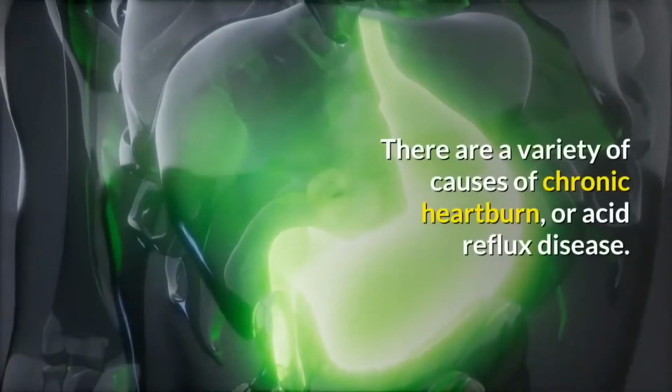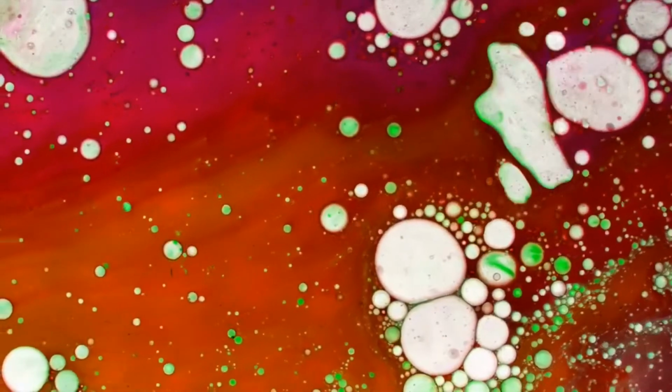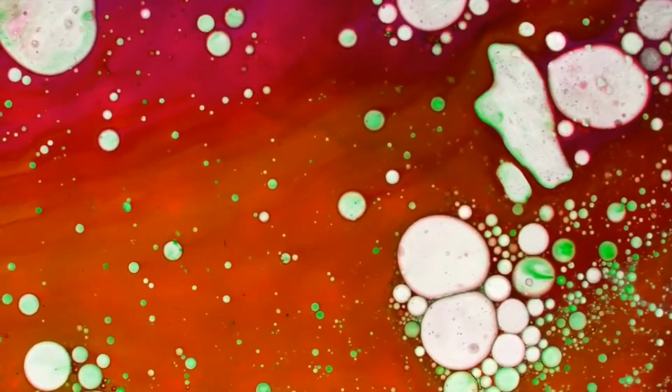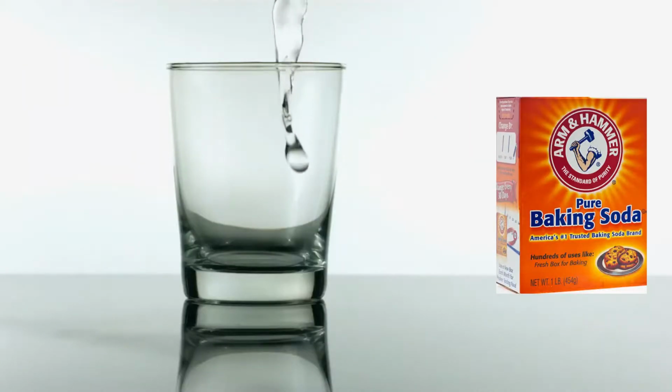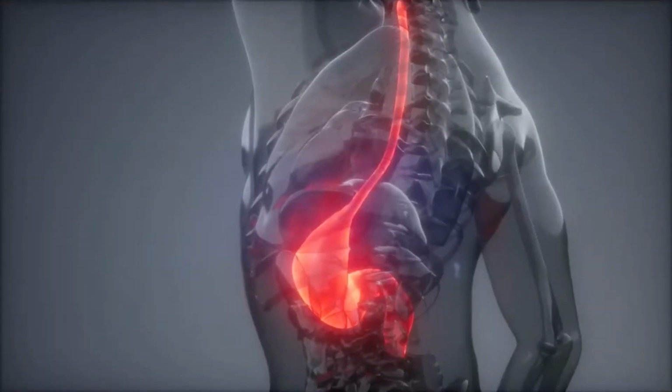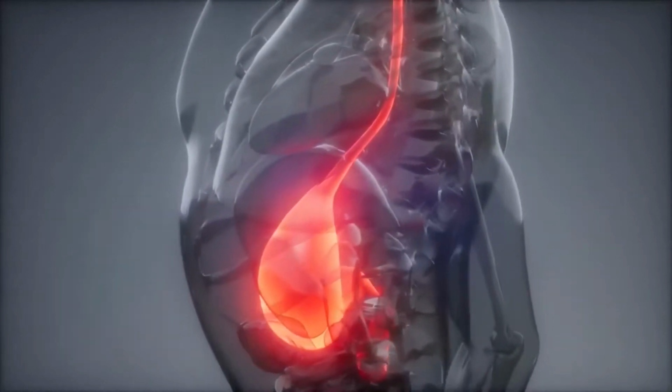There are a variety of causes of chronic heartburn, or acid reflux disease. In some cases, the stomach acid can go up to the back of your throat. A first aid tip for this would be to drink some baking soda water. The baking soda will neutralize the stomach acid, hence easing the burning sensation you feel in your esophagus.